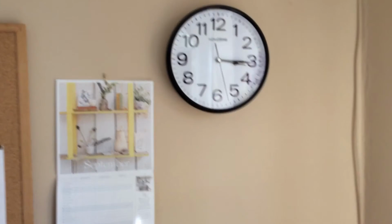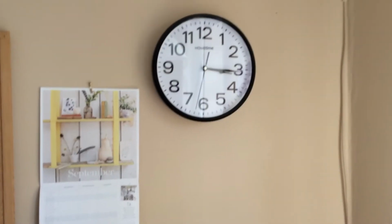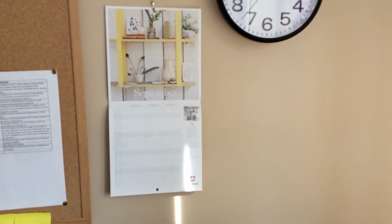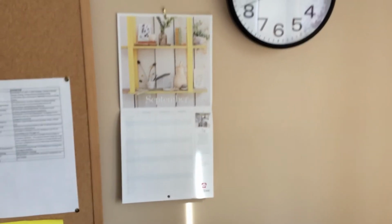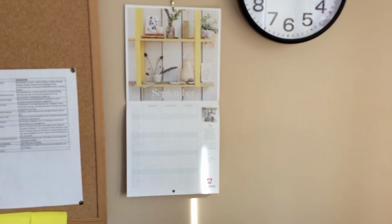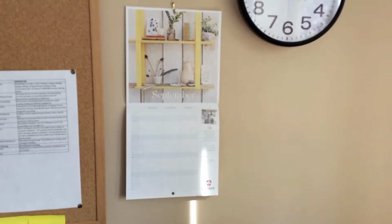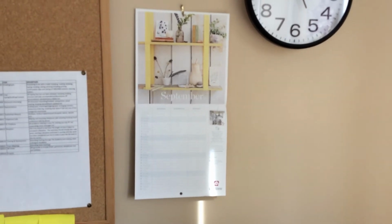So on the wall in front of my computer screens I've got my clock to keep an eye on the time and those minutes ticking away until the end of the shift. I've got a calendar which comes with the Ideal Home magazine subscription. I've been getting these calendars for about 5 years and the pictures are always really lovely. Good set out to the calendars. They come with, I'm not sure whether they come just if you buy the magazine in the shop, but they come with the subscription magazine in December and they're always really nice.